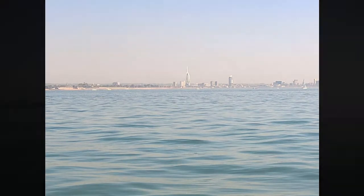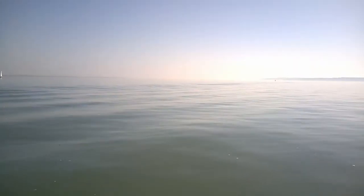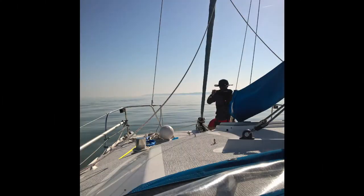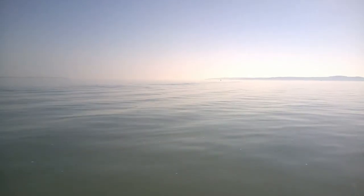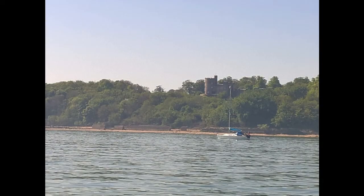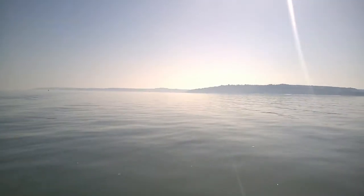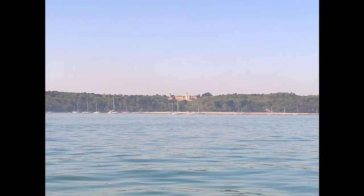Portsmouth's Spinnaker Tower was clearly visible, as was No Man's Fort, one of the massive Napoleonic defences still present at the eastern end of the Solent. Norris Castle, a posh 18th century pile frequently visited by Queen Victoria, but in the end she decided to buy Osborne House next door and do that up instead. A sea view of Osborne House.